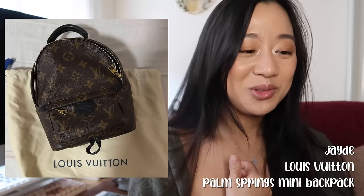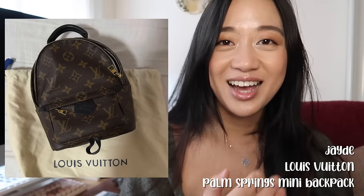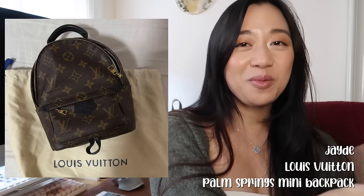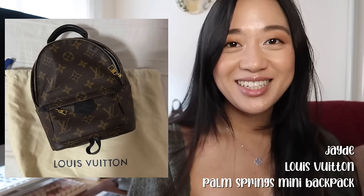Anytime I see the Palm Springs mini, I just always think of 2015 to 2016, Coachella era, where influencers, I wouldn't even say promoting it, but everybody wanted the Palm Springs mini. And I was in that as well. I love the Palm Springs mini. I definitely feel like it's part of Louis Vuitton classics now, classic in a different way. It's kind of like the Dauphine, where it's not Alma level classic or Keepall level classic, but it's like the new classics. The Palm Springs mini, the Dauphine, the Pochette Métis and stuff like that.